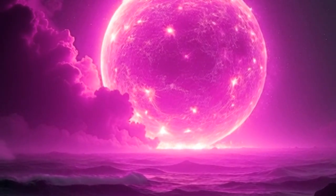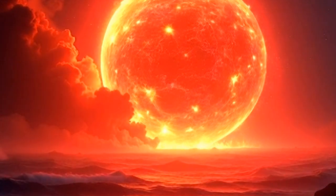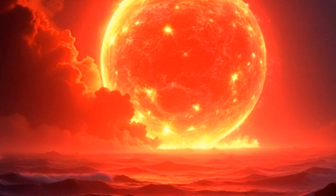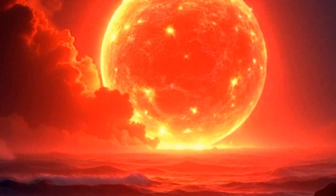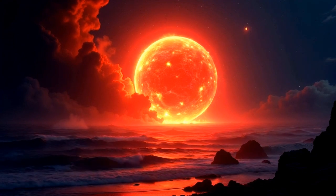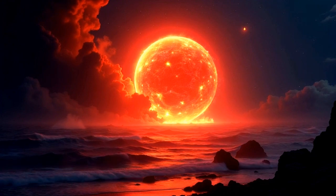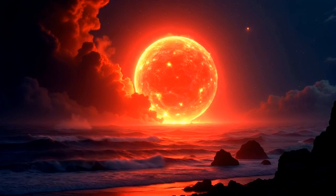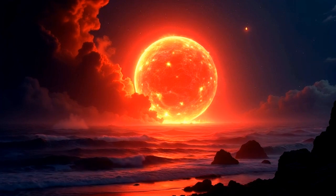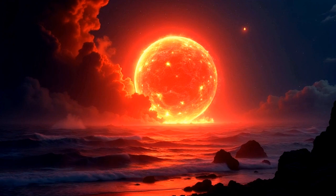Like, we're assuming that life needs water and carbon and all that, but what if it doesn't? Right. What if there are forms of life out there that are based on, like, silicon or something completely different that we haven't even thought of? That would be mind-blowing. It would completely change our understanding of everything. Totally. It's a bit humbling, actually, to think about how much we still don't know. Definitely, but that's what makes it so exciting. Oh, for sure. It's the mystery, the unknown, the possibility of discovering something truly groundbreaking.